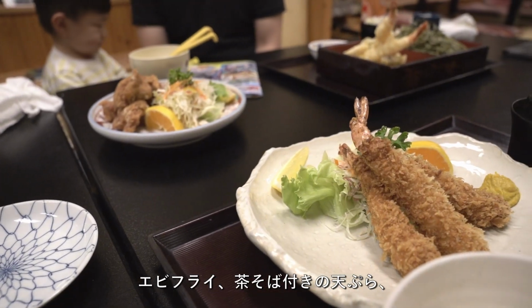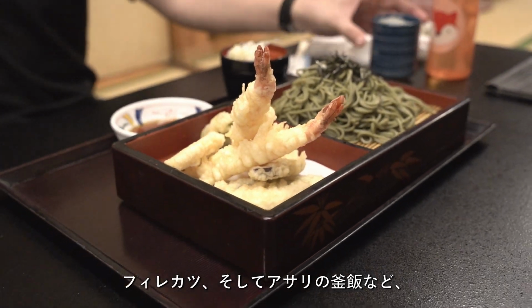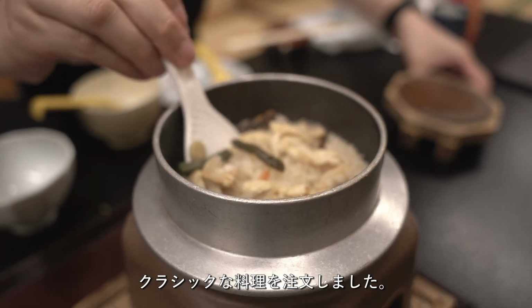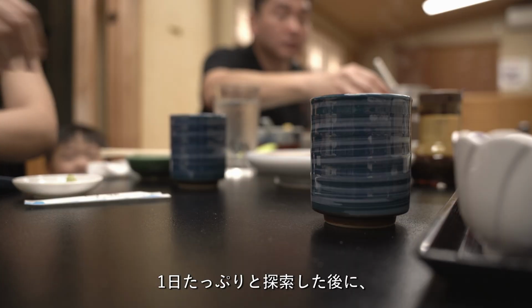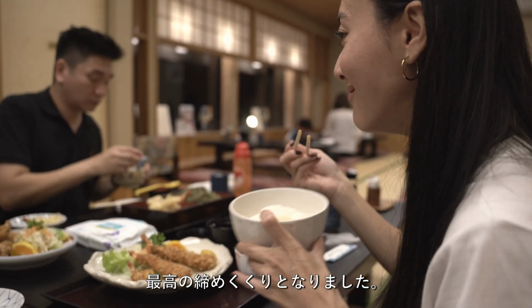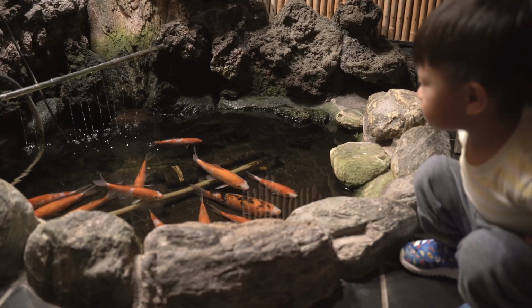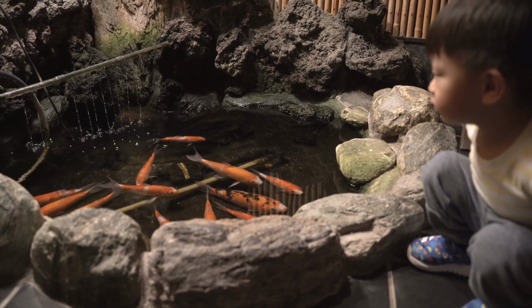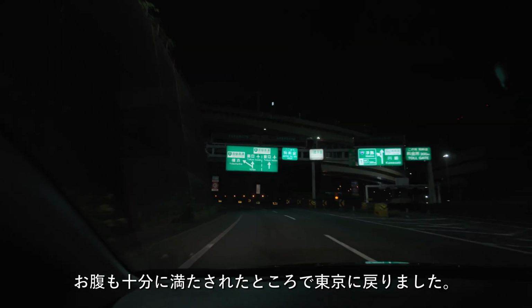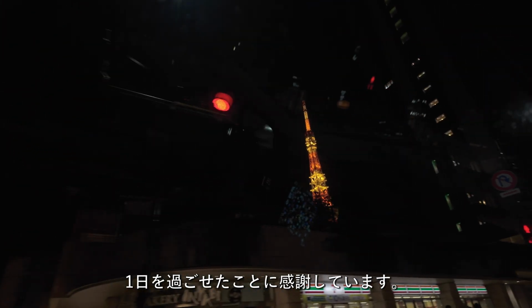We ordered some classic dishes, including fried shrimp, tempura with chasoba, filet katsu, and asari no kamameshi. It was a perfect way to wrap up a full day of exploring, enjoying good food in a warm, family-style setting. With our bellies more than content, we headed back to Tokyo, grateful for a day that felt like a true escape.